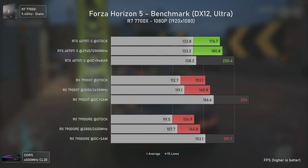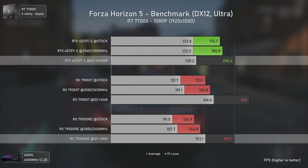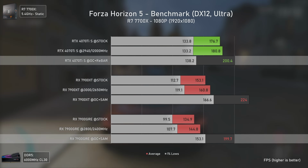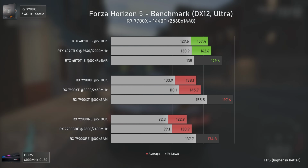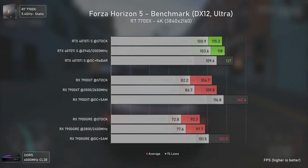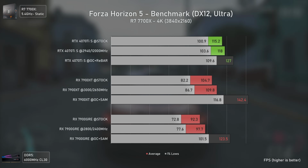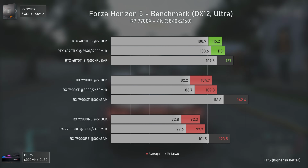And another interesting scenario we have is with Forza Horizon 5, where the RX 7900 GRE is once again, but this time at 1080p as well, on par with the much more expensive RTX 4070 Ti Super. At 1440p, the results are still all very close for all cards, which is kind of odd, and even moving to 4K makes no difference, with the RX 7900 GRE being virtually on par with the RTX 4070 Ti Super, and the RX 7900 XT not being much faster than the other two cards.